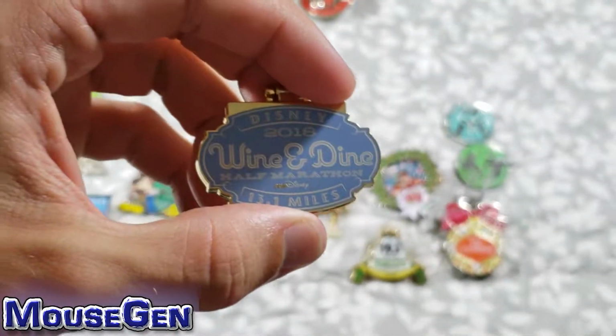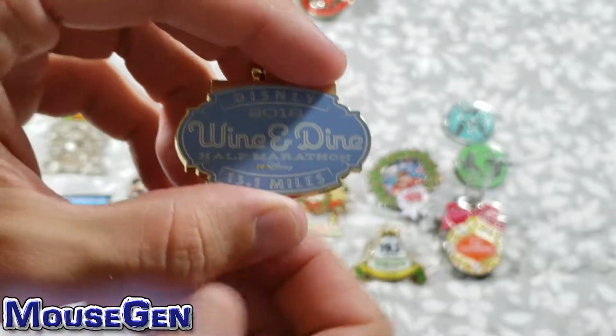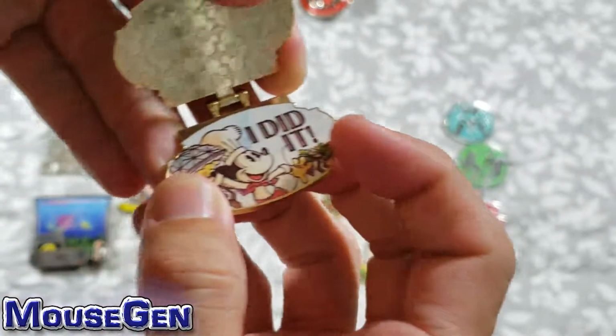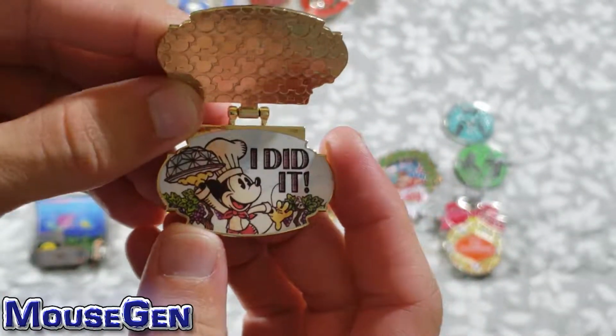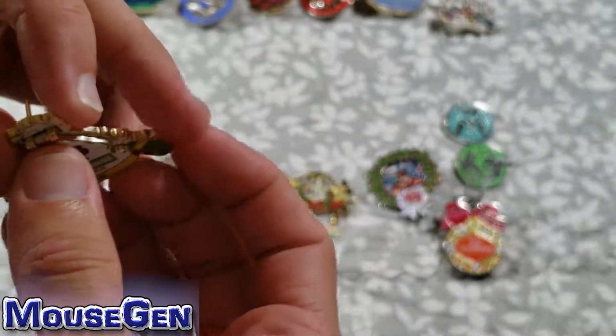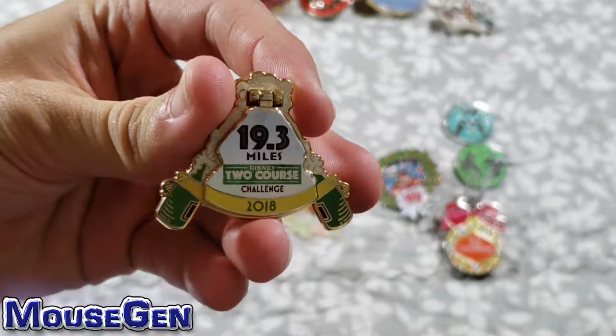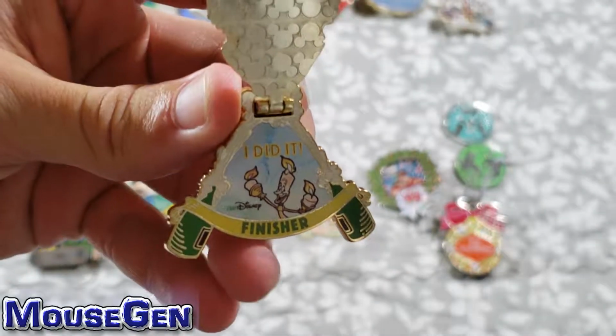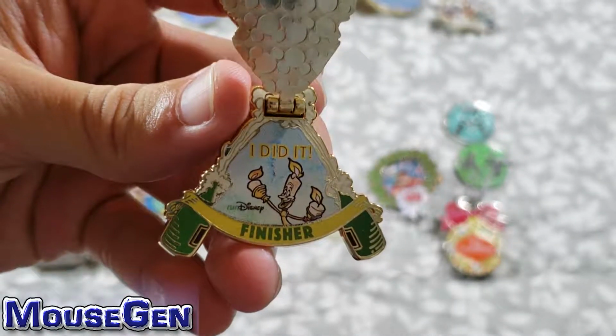And then the rest of that weekend's pins have the Wine and Dine half marathon pin here. And again, this one, they're both a pain to open. But then you get the cute little I Did It Mickey right inside there. And then the other one, you can see the outside here, the 2-course challenge. And then if I can get this one, there we go. You get the little Lumiere inside of it there.